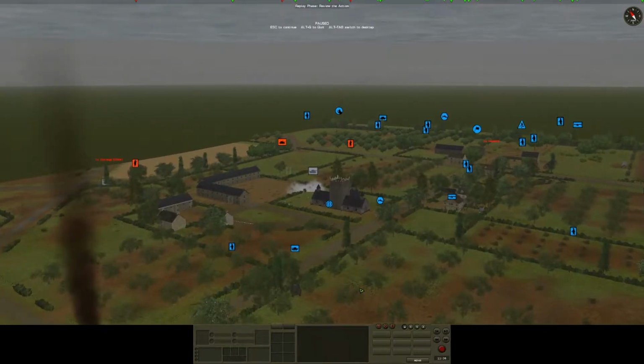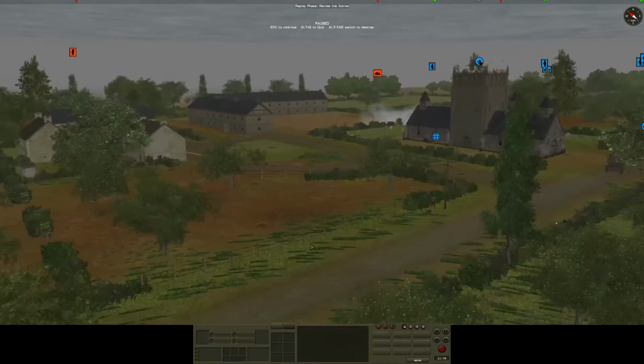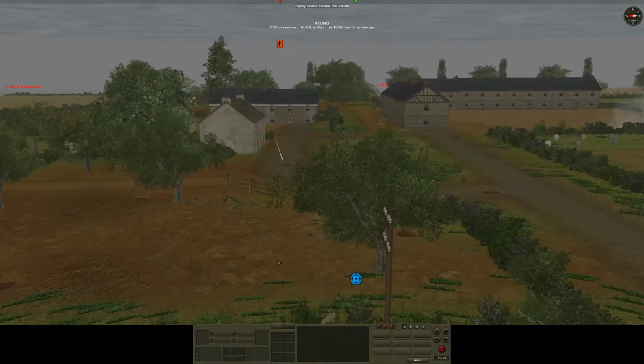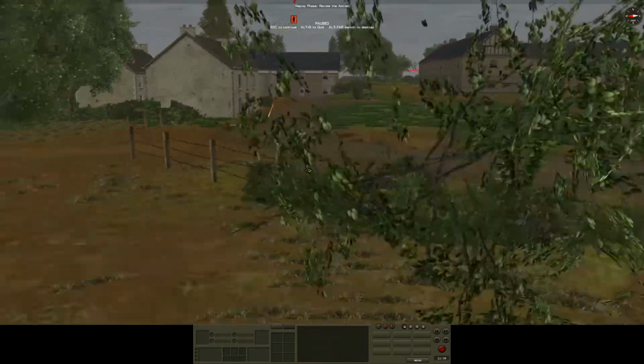Lots of things just happened there. We are not very far away, and we're still struggling to penetrate, which I'd say is worrying. It just goes to show how tough these Panthers are. Now, one of our scouts unfortunately got killed here. This chap from, it looks like, that window, I'm going to say.